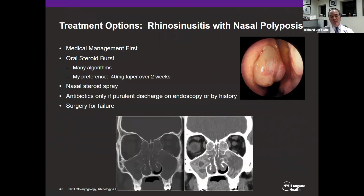Obviously patients with severe chronic rhinosinusitis, and as the name implies, it has a nasal component as well. And once you start to get into situations like this with polyps, the nasal obstruction can be a primary complaint, or even the only complaint, other than maybe loss of sense of smell, that a patient with a really impressive scan like that may have.